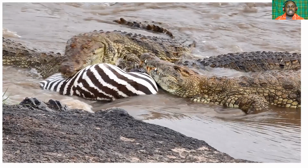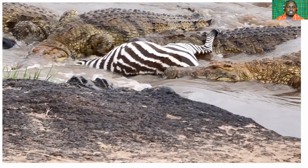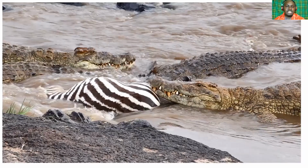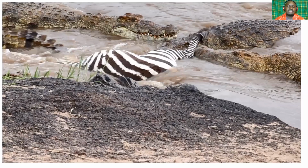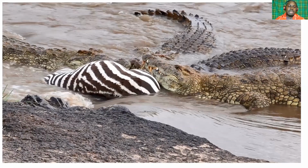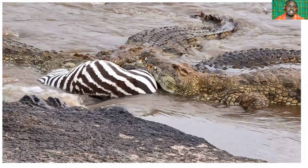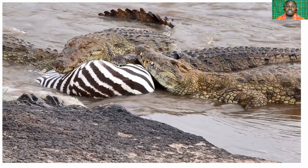Most of the time, male crocodiles are territorial. They have territories. When it comes to basking or food, the crocodiles have a hierarchy whereby the biggest male is always the one that takes the best places for basking. And at the same time, these big male crocodiles always try to eat first when they make the kill.